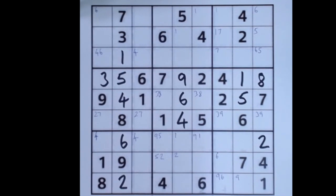Alright, so I think I'm just going to have to fill in the remaining candidates to help find things. I'm not making too much progress otherwise. Oh, look. How did I do that?